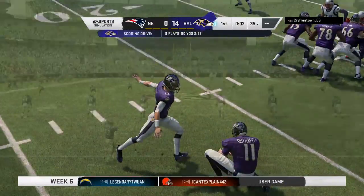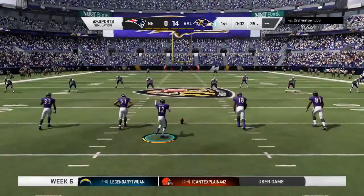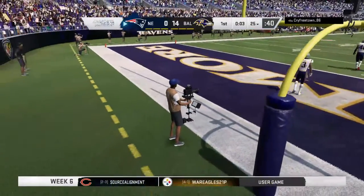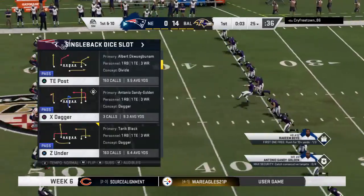Extra point by Badgley up and good. And that'll make the score 14-0. Following the touchdown, Badgley out there to kick it away. And they will not get a chance to return this one as it's through the end zone for a touchback.